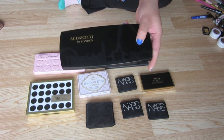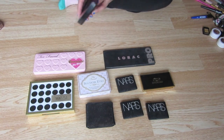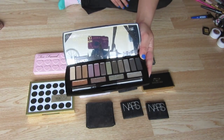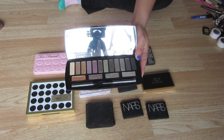to my mom. I bought this Lancome Audacity in London eyeshadow palette, and to be honest, it's so pretty. I love all the colors. I don't really have as much greens, and I really love the purple, but I felt like the eyeshadows weren't as great as I thought when I started using it.